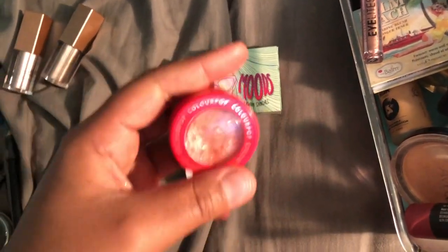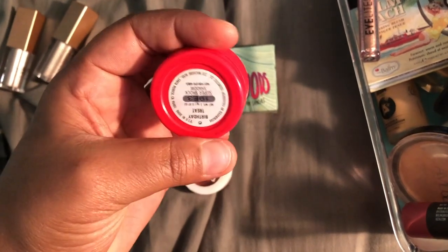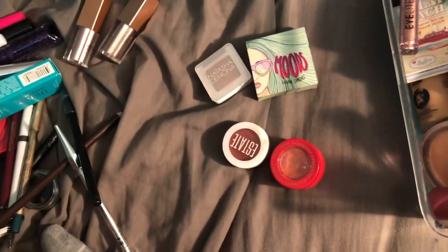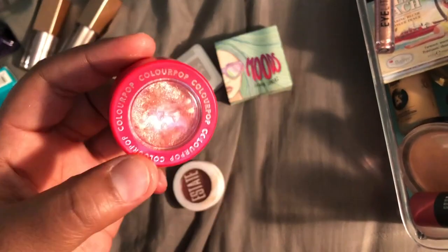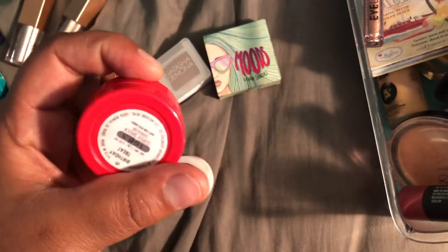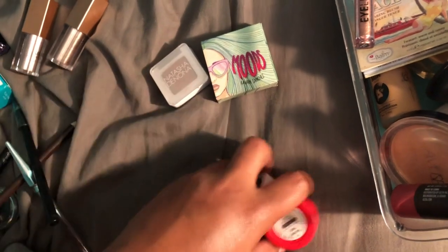None of them, like this one I want to put on the chopping block, but I'm not going to use it. Just like the ColourPop eyeshadow palettes, they're just not in season right now. So why put it on the chopping block now? Because I know I'm not going to use it, but maybe wait till summer or something. So we'll see about this one. But yeah, we're kind of okay here.